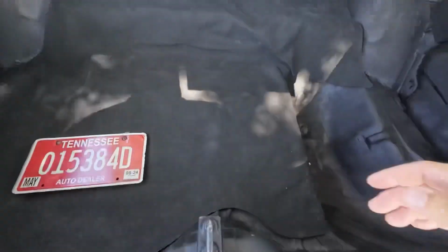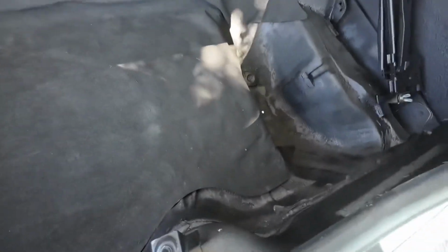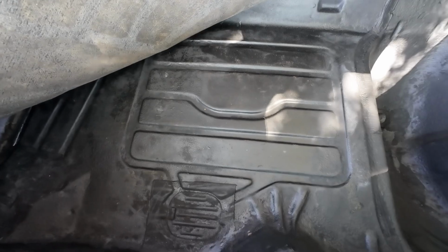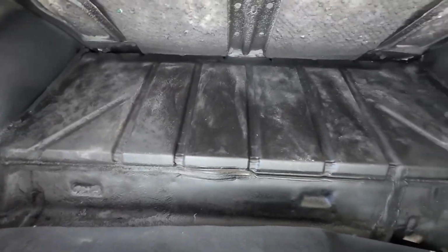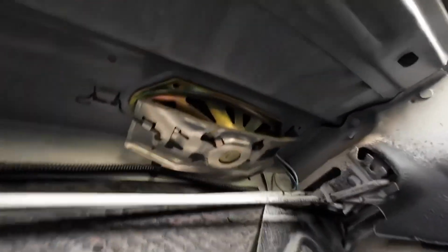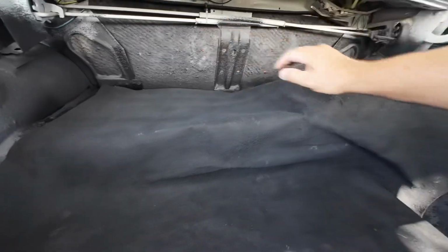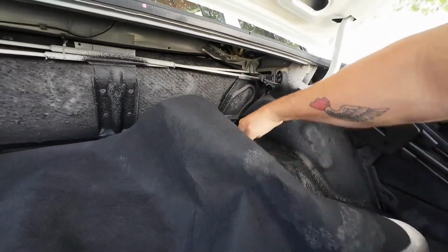Down in your trunk. Nice. She's pretty clean in here. Look at top. Yeah. Package tray solid. Well, I'm trying to put it back so I don't leave a big mess. I tend to do that.